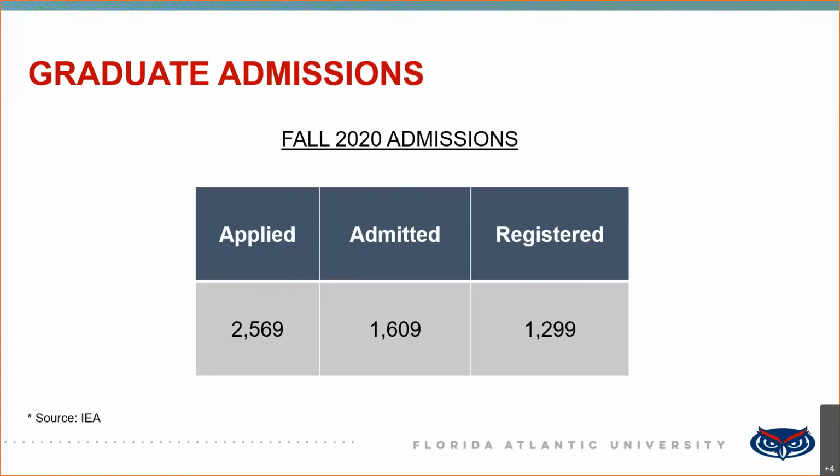Do you deny anybody? Do you have people that don't complete their applications? Yes, we absolutely do. We consider those no decisions or incompletes. And that essentially just means you didn't turn in all of the supplemental documents required for your program to make an admissions decision on your application.